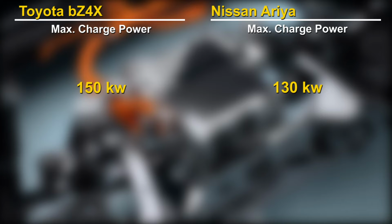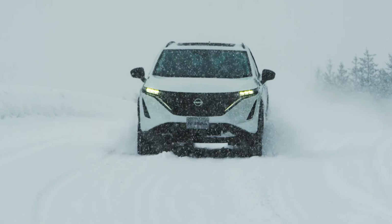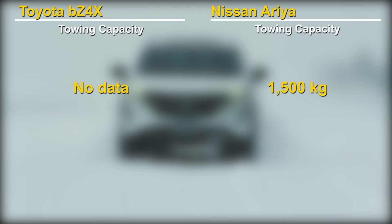But we do know their peak charging power capabilities. The bZ4X gets a maximum peak charge power of 150 kilowatts, while the Ariya gets a slightly less 130 kilowatts. Nissan has provided the towing capacity for the Ariya, but nothing from Toyota yet on towing.